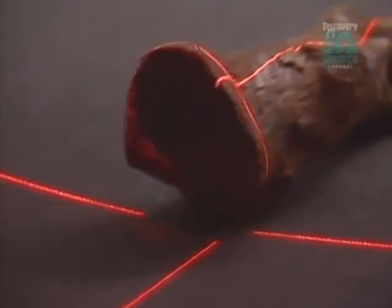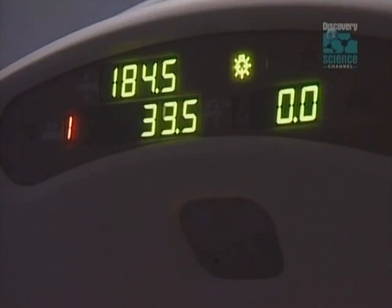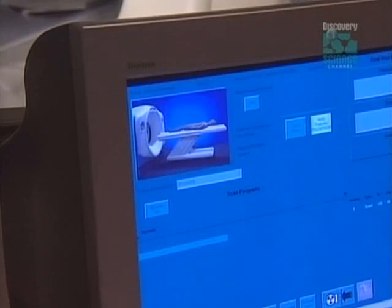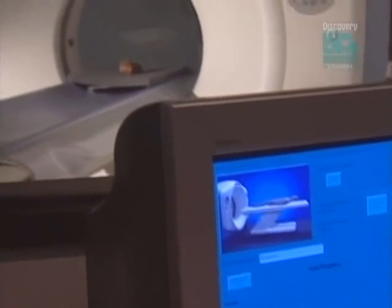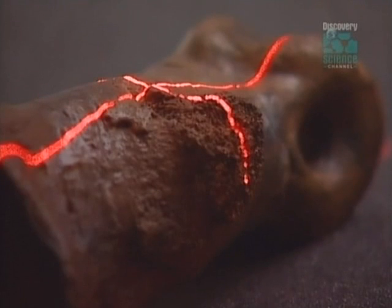We just put the bone on the table for the CT scanner, and it moves slowly into the hole in the center called the gantry. As it moves in, it will acquire images that are very thin sections. It will acquire over 100 images across the bone, and we'll be able to see the internal characteristics on each slice.